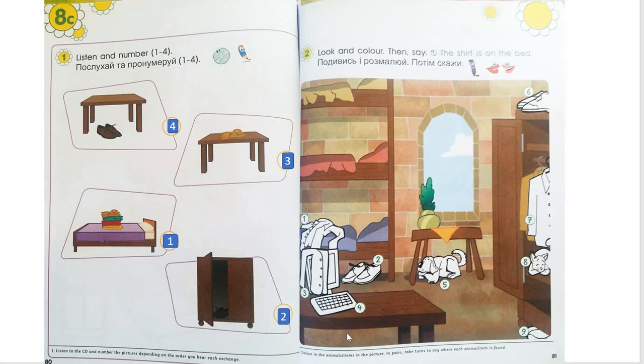Number four. Where is the computer? Де комп'ютер? Де в нас знаходиться комп'ютер? It is on the table. На столі. Повернемося зараз ще раз до третього. Все ж таки сорочка знаходиться на комп'ютері. Не під ліжком, а на комп'ютері. On the computer.